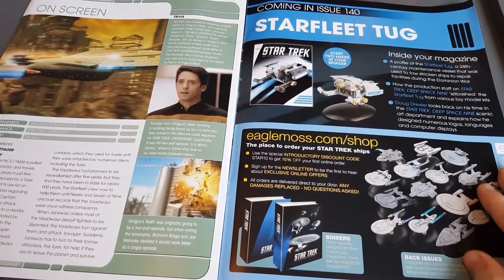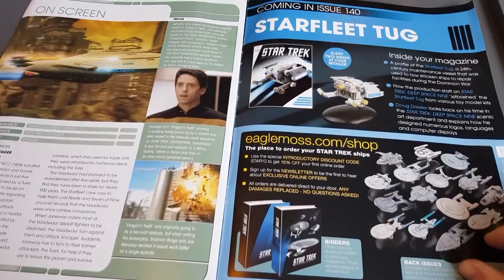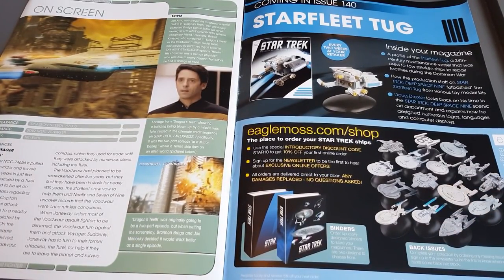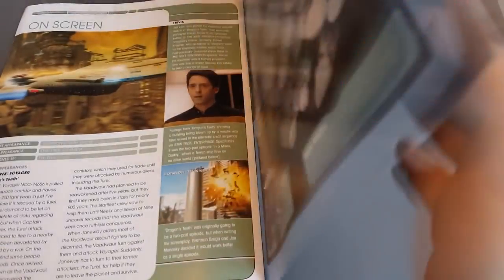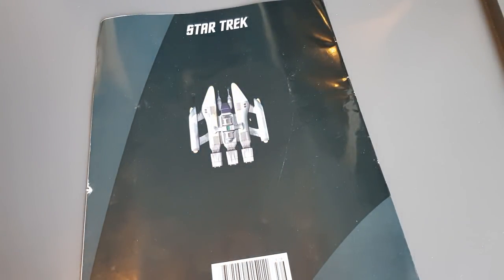Coming up soon, we have a very small, interesting craft, the Starfleet Tug, issue 140. Could you believe it? 140. It's amazing. Let's close out on the magazine, though, and let's actually have an up close and personal look at the model, shall we?